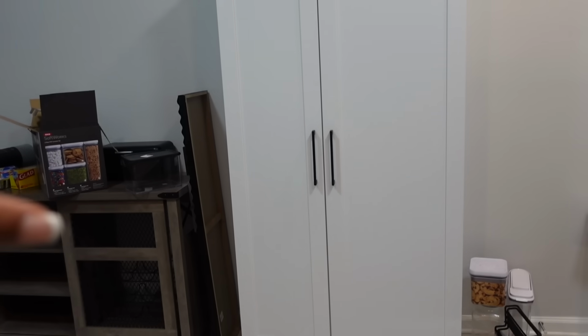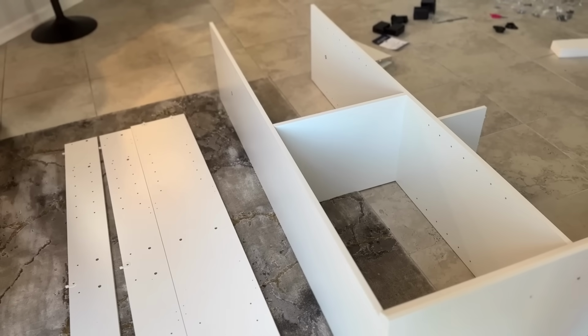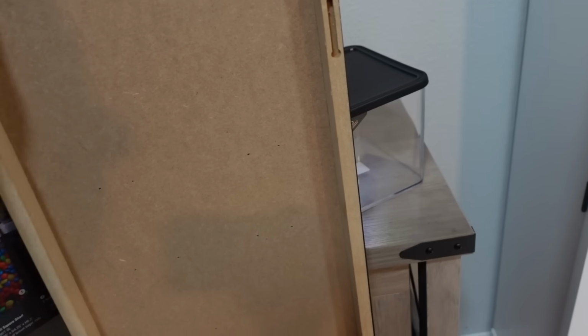Now, I don't know what today is, but it's the next day. Today has been pretty much a chill day. But my cabinet is put together. Hubby got up this morning and put the cabinet together. It's here. So that's why we left a little space in between this and that, because of the door.